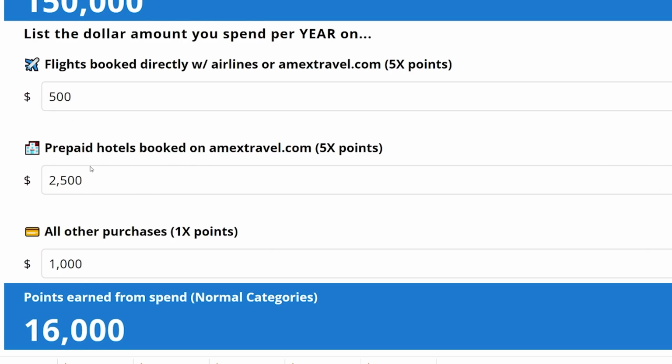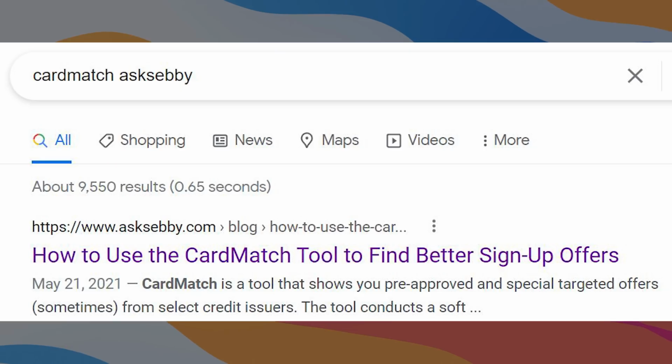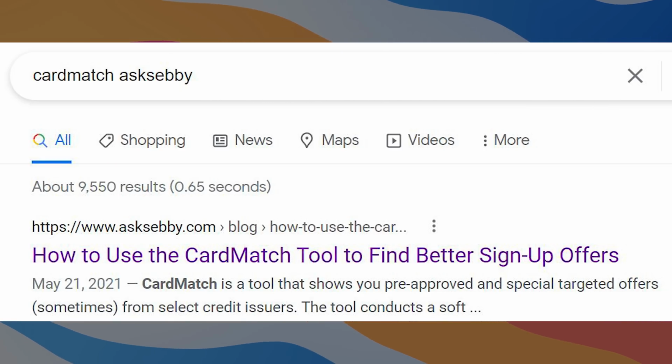If you are interested in the Platinum, please make sure that it actually makes financial sense for you. We have a calculator on our site and it goes through all the benefits and perks, basically to make sure that you're not overvaluing credits. If you are new to American Express, I'd recommend checking Card Match to see if you have an elevated 150K offer. We have a blog post walking through how to do that as well. I'll put that down below.